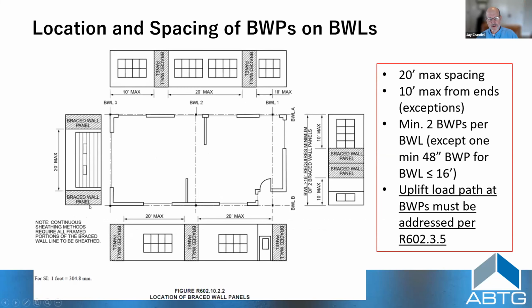Here's an example of how they would get laid out on these wall lines, the front and back, left and right wall lines that are folded out, so you can see them in plan view, what those walls look like. And you can see this one back here has 2 braced wall panels. The braced wall panel has to be at least 10 feet from the end, although you can get around that. You can space it further.